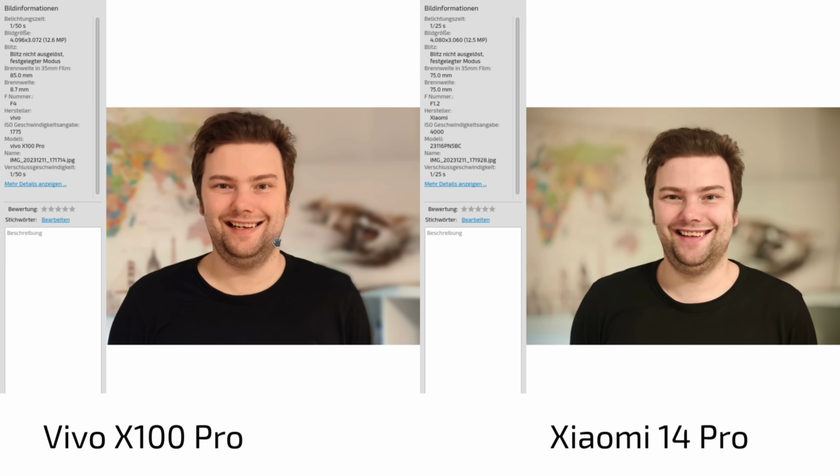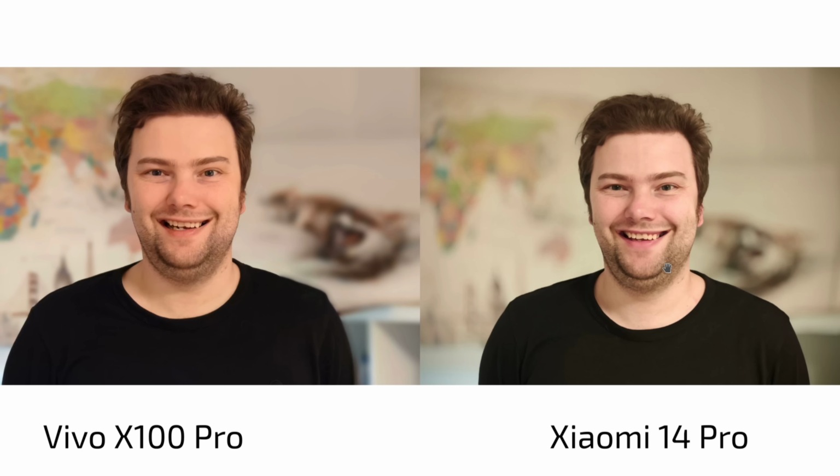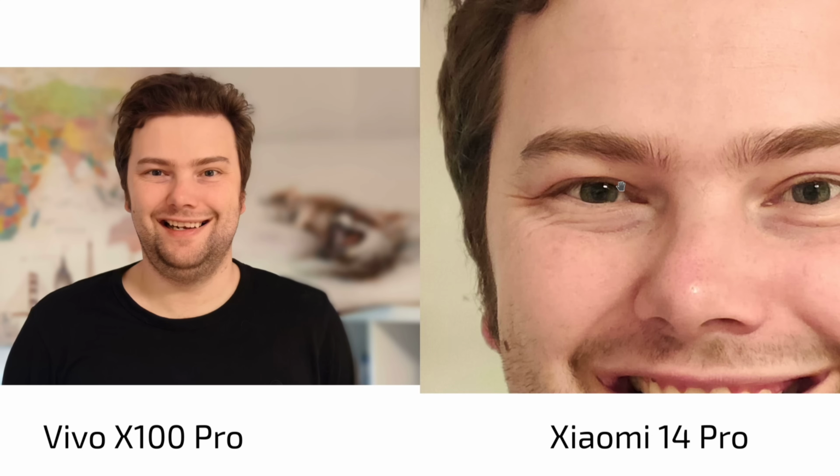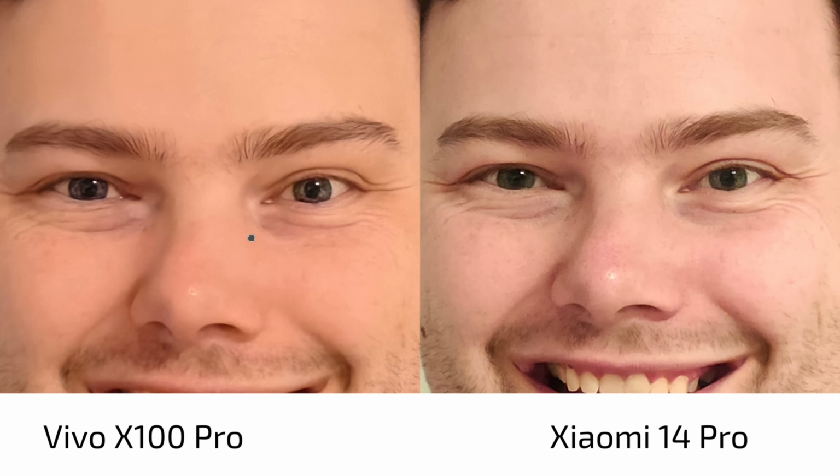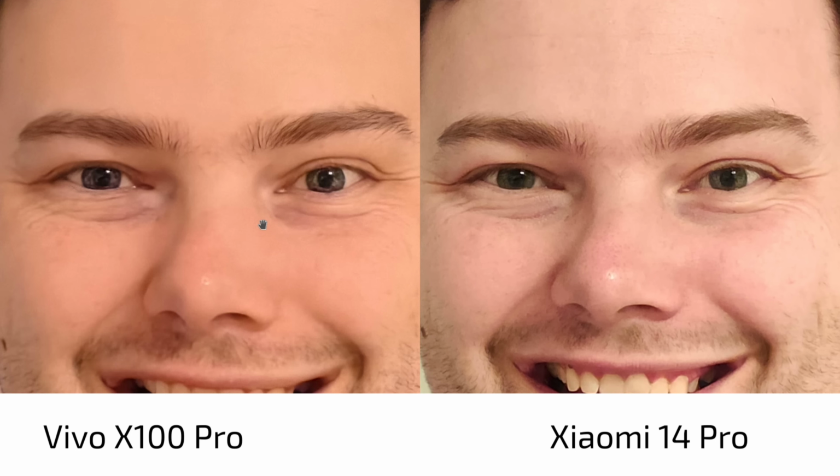And this is 85 millimeter on the Vivo X100 Pro. So both utilizing their telezoom camera, and quite interesting what you can see here. We have a bit of noise already on the Xiaomi 14 Pro, and here the Vivo X100 Pro is losing again against the Xiaomi 14 Pro.